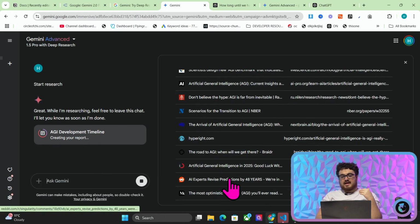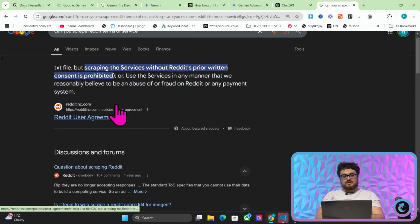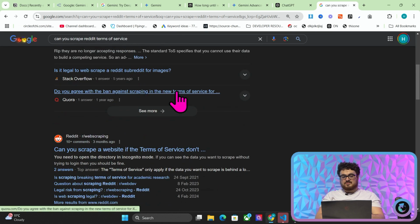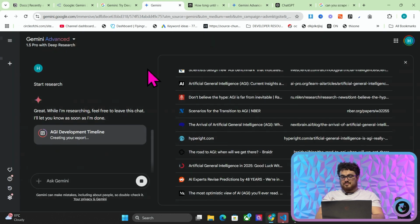These are the 50 websites that I don't want to say illegally, but it's scraped, when I'm not really sure they're allowed to scrape all of these websites. I'm not really sure how this works. Like something like Reddit, they have an API, right? But scraping the service without Reddit's prior written consent is prohibited. So according to their user agreement, you cannot scrape their website, but Google is, and Perplexity does, and ChatGPT does.